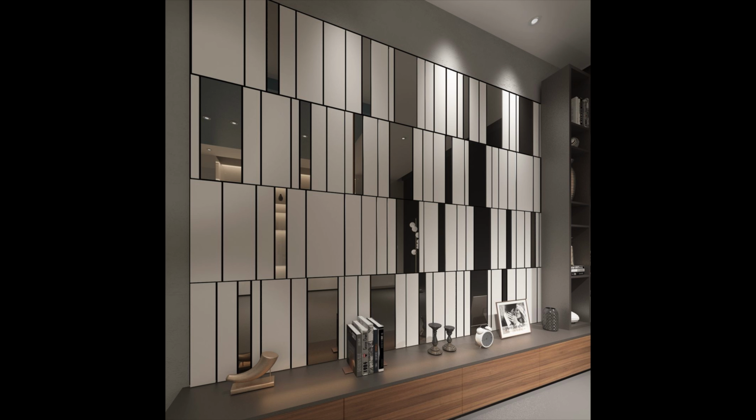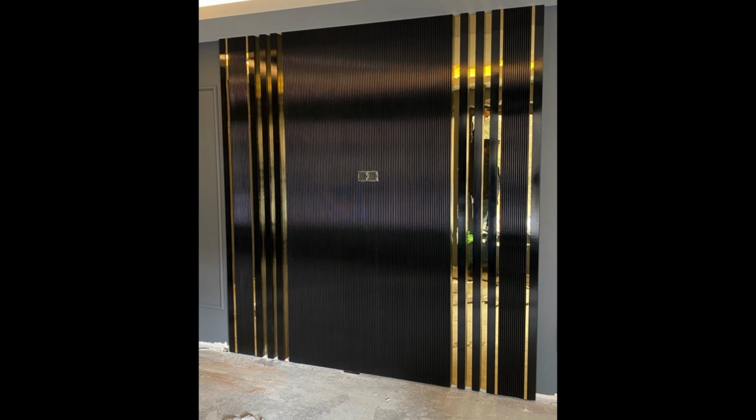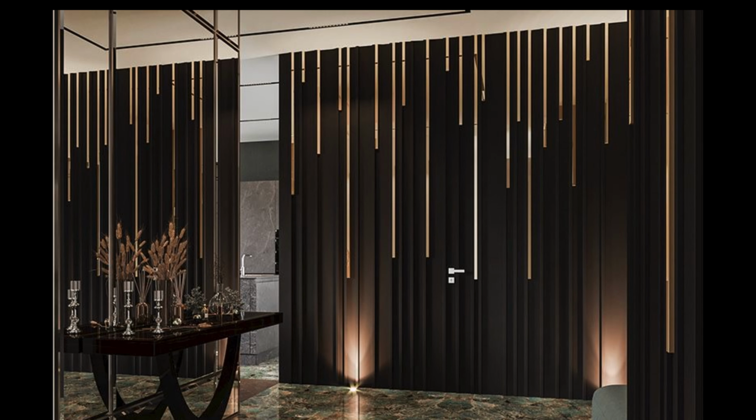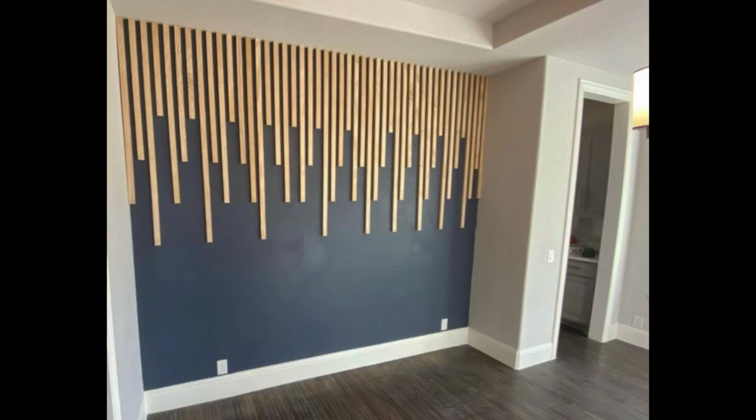Other materials like wallpaper and paint may require more frequent upkeep and maintenance to keep them looking their best. Consider factors such as ease of cleaning, resistance to moisture and stains, and longevity when selecting wall cladding for your living room, especially if you have children or pets.